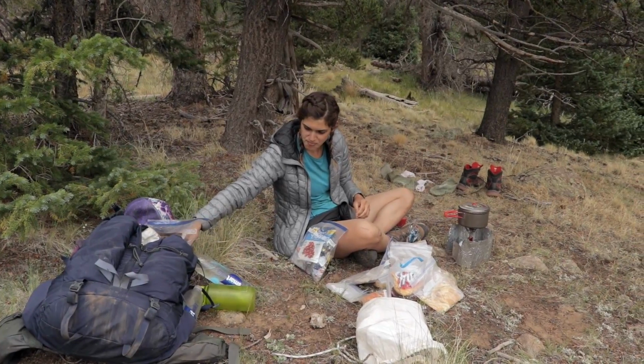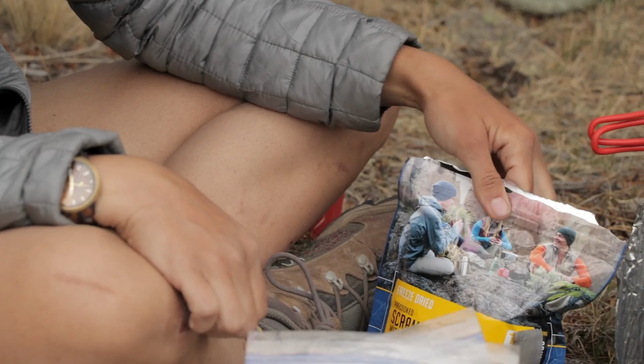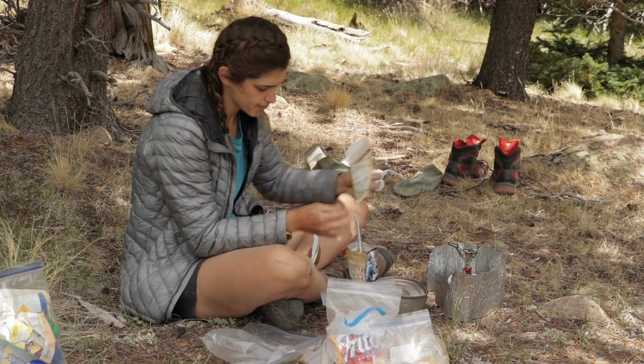Not a bad place for some lunch. What are we having for lunch, babe? Scrambled eggs with ham and peppers. We also have some potatoes.